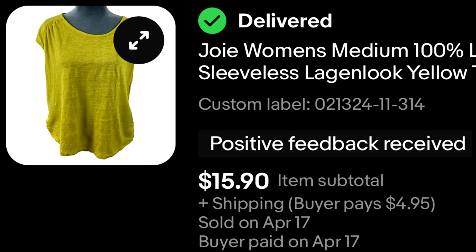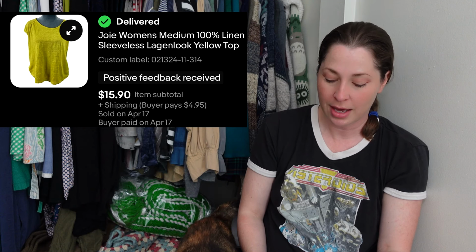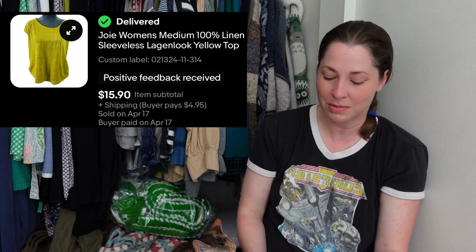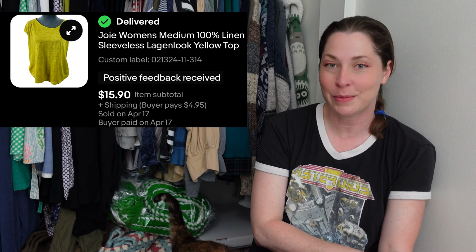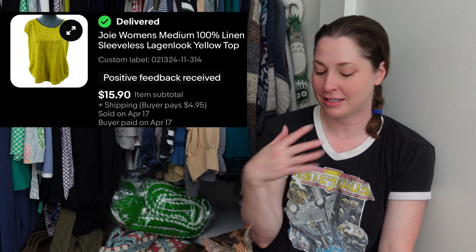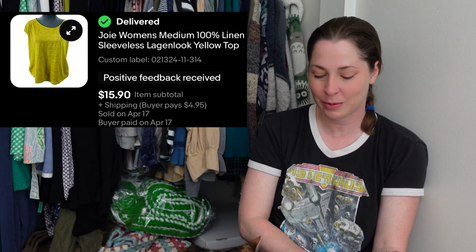Love it. This is a Joie piece. I am getting pickier about Joie, but this was 100% linen, and it was this bright yellow color. And this is actually a viewer sale. So Janice, thank you so very much for buying this from me. She snapped this up pretty much as soon as I listed it. So Janice, I hope you love it. I hope it's keeping you cool this hot summer. And yeah, she paid $15.90. I sent her an offer and Janice snapped it up. So Janice, thank you very much for buying from me and supporting me.